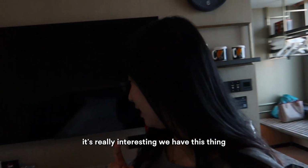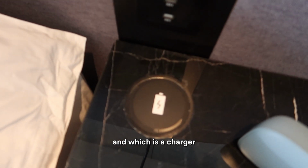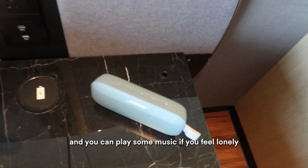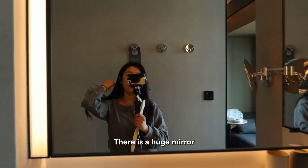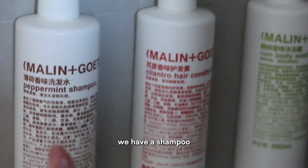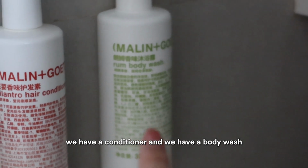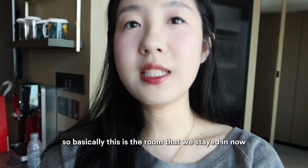And let me tell you some of the secrets of this hotel. It's really interesting. We have this thing, ta-da, which is a charger, and we have this, and you can play some music if you feel lonely. And in the bathroom there is a huge mirror. There is also a mirror that enables you to do makeup. We have a shampoo, we have a conditioner, and we have a body wash. So basically this is the room that we stayed in.